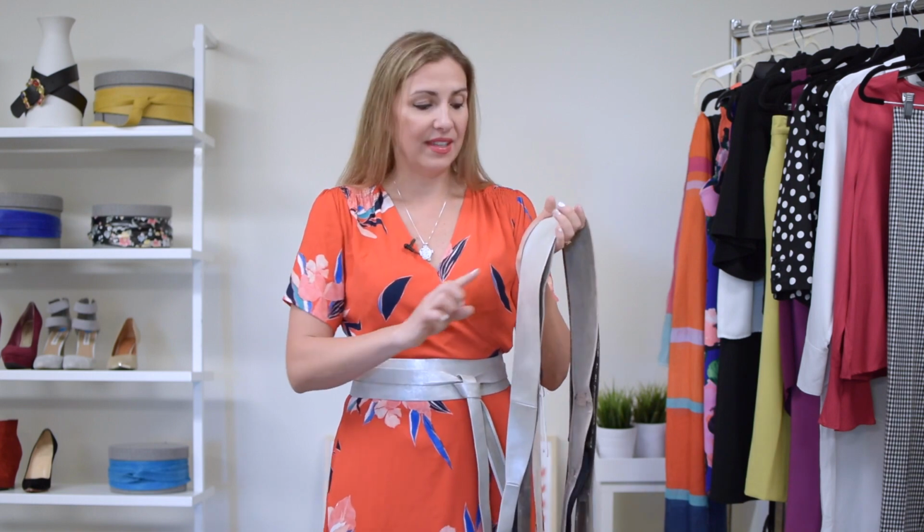So the belt colors that I have right now for spring that I think are super fabulous are this rose shimmer that I'm wearing. It is just this beautiful color that has like a sheer shine over it. It looks gorgeous with like an all white outfit or a dress or a tunic that has some of this color coming through it, even white.